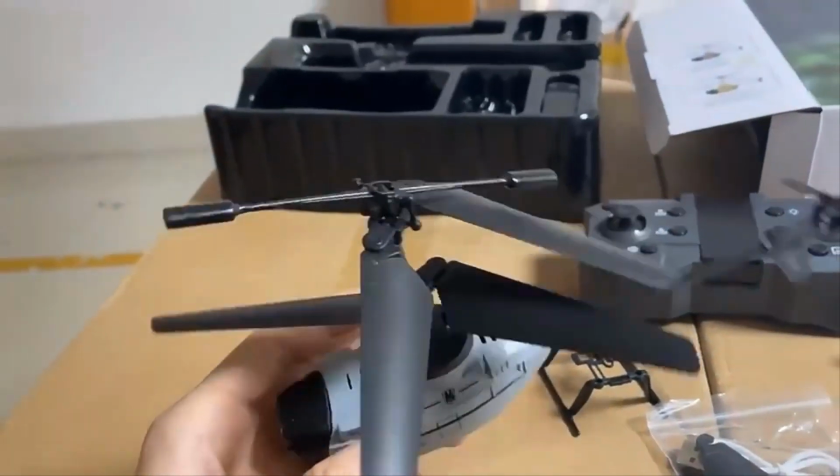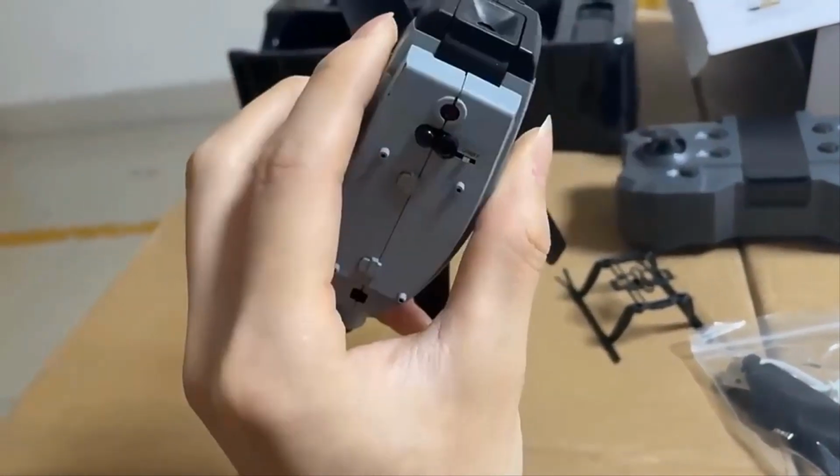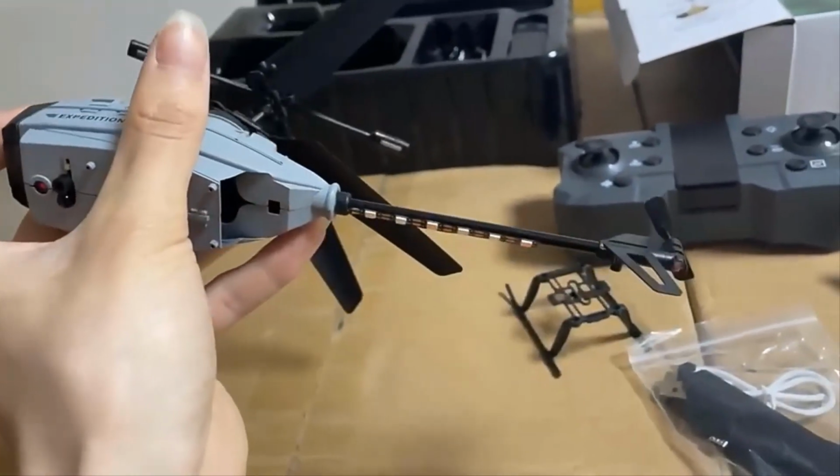Upgrade your aerial photography game with the new KY202 Professional 4K HD Camera Drone, the perfect tool for capturing stunning images and video from above.